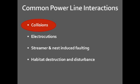And then the second one is nest-induced faulting. So where we've got birds nesting on critical, or within critical, spaces on the infrastructure, that nest material compromises the performance of the power line network. And the last one is habitat destruction and disturbance. And this really occurs as a result of the construction of new power lines or the maintenance thereof. And it's really around the vegetation management that they employ around the network.